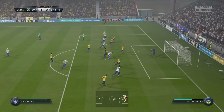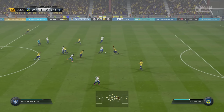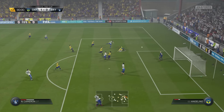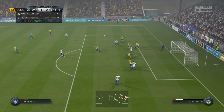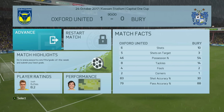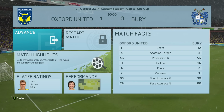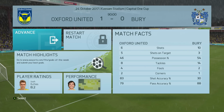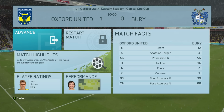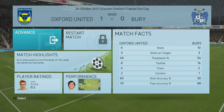Bury are looking decent at the moment, but the keeper grabs that, and now they've got another chance. Are they going to take this one? This has got to be 1-1, hasn't it? Oh, that's off the post. They should have scored that. And that is the final whistle. It's 1-0 to Oxford. Bury were pretty decent there, to be completely honest. They had a few chances at the end of the match. Thankfully, though, we're able to hang on and progress to the Capital One Cup quarter-final.